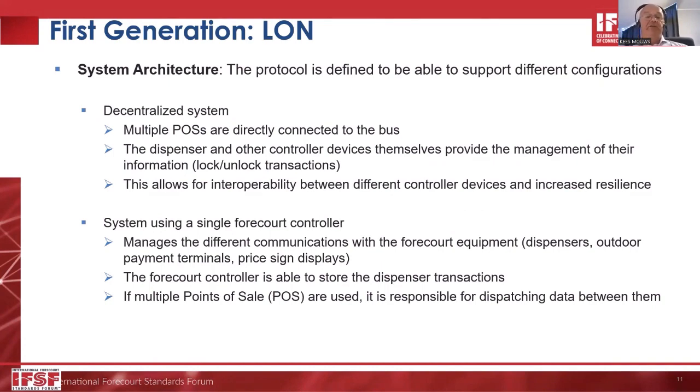And the forecourt dispenser controller is used a lot in the US. But the function of the forecourt device controller in Europe is a lot of times built into the point of sale itself as a controlling device. We go to the next one.